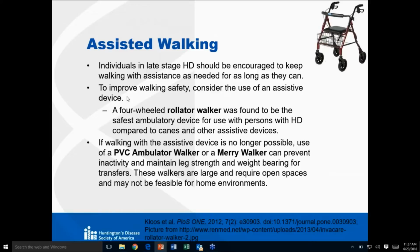If the person is able to walk at all with assistance, then you may want to consider using some type of assistive device with them in order to improve their walking safety. And we actually conducted in our lab a study in which we looked at the use of different types of assistive devices in people with Huntington's. Now, these people were in early to middle stages and not in the later stages of Huntington's. But in our study, we found that a 4-wheeled rollator walker, such as you see up here in the box on this slide, was the safest ambulatory device for the person with Huntington's to use compared to canes.